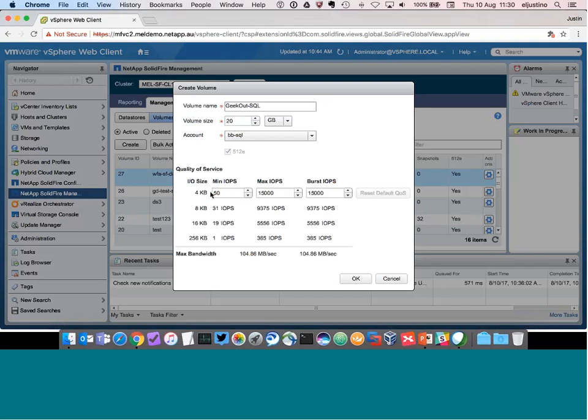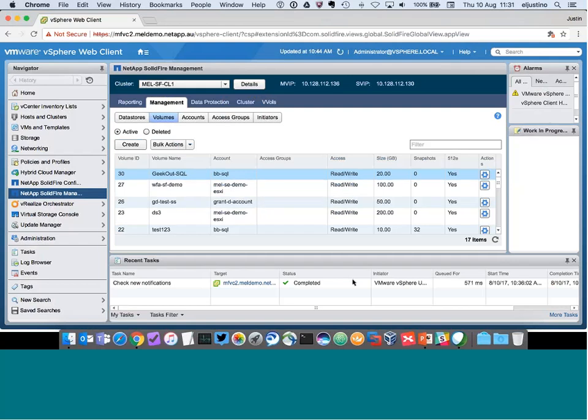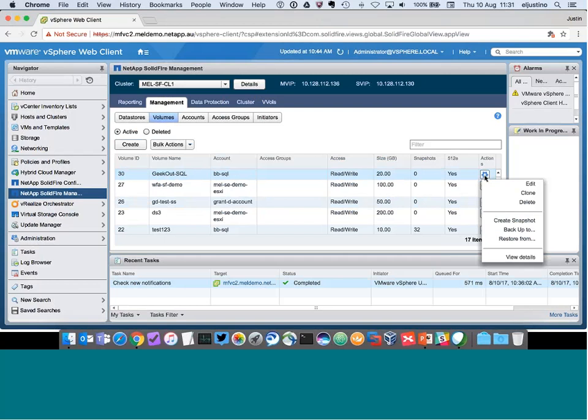You can see here on screen the quality of service options where I can input what I want this volume to perform at. This gives me the opportunity to change what my minimum, my maximum, and my burst capabilities are going to be. So I might say that this volume can have a minimum of 5,000 IOPS, a maximum of 10,000, and if it needs to burst, up to 15,000. If I just hit OK, that's going to deploy that volume on the actual cluster, and now I can see that it's deployed, got my 20 gigabyte size, and I can initiate any modifications to it.